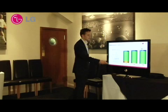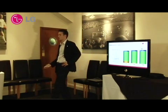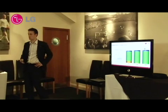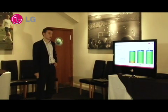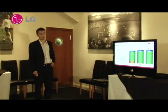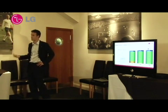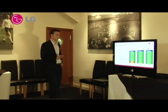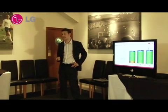In terms of going forward, you can see that plasma does play a small part, albeit the screen size does make a huge difference there from 42-inch and upwards. That's the market that plasma obviously is starting to dominate. But we have seen the emerging technology of Full HD on LCD at 42-inch starting to eat into that plasma market share.